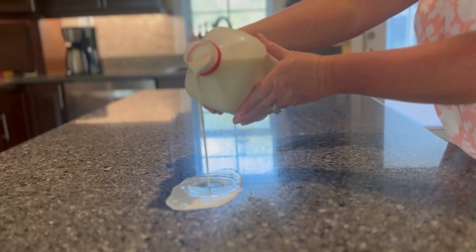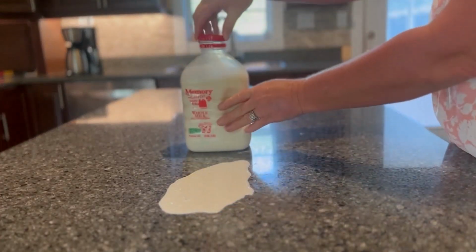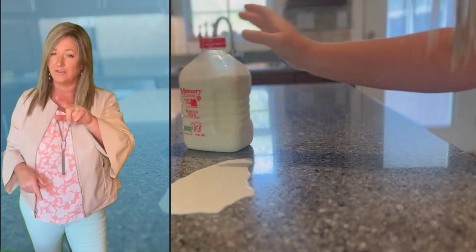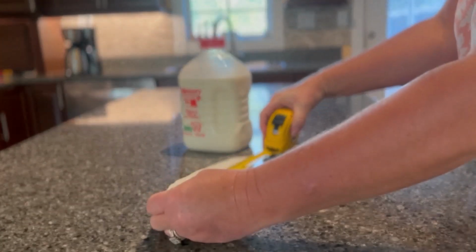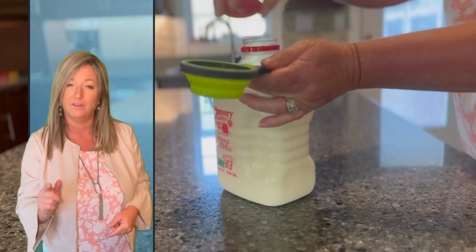How about if you're a chef in the kitchen and you need to measure out some milk? Are you going to do it this way with this tool? Or are you going to do it this way with this tool?